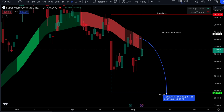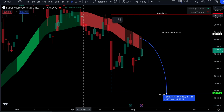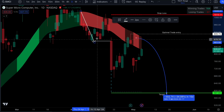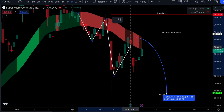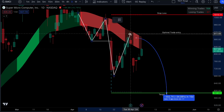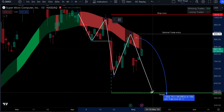SMCI is up 5.5%. And you guys know that we've been watching for a potential short on SMCI for the past couple of weeks. Ever since we broke below market bias back here on April 2nd, we have been trading in a very structured sell-off, where price comes down to support, moves back up into that market bias, rejects inside of the market bias into a lower low, and pulls back into what was our optimal trade entry, because that's the middle of the market bias. And we were looking for another sell-off down to $720 or $600.